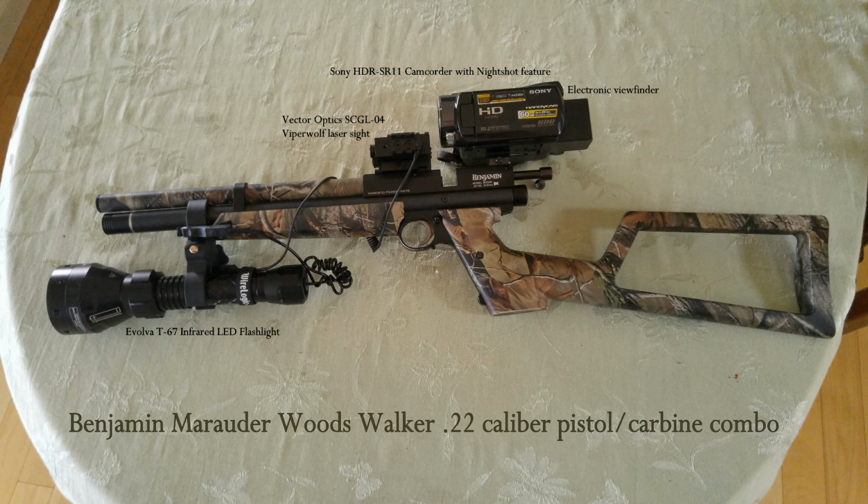The electronic viewfinder on the back of the camcorder is critical to my setup here, because when I shoulder the gun, I put my eye up to that electronic viewfinder and I'm looking through it much like a rifle scope, so that I can search around for the rats and aim and shoot. It's a really good setup for what I'm doing.